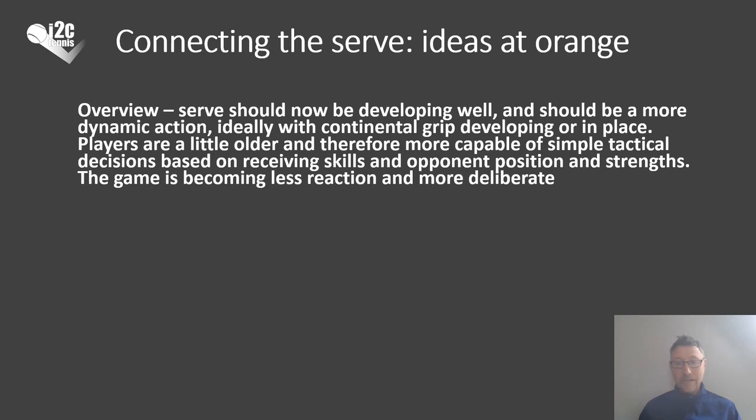The players are obviously a little older, and they understand simple tactical decisions and concepts. They should be better at receiving the return and therefore preparing for ball three. And they should be able to evaluate more effectively the opponent's positioning and their strengths and weaknesses. So it's becoming more planned and less reactive.